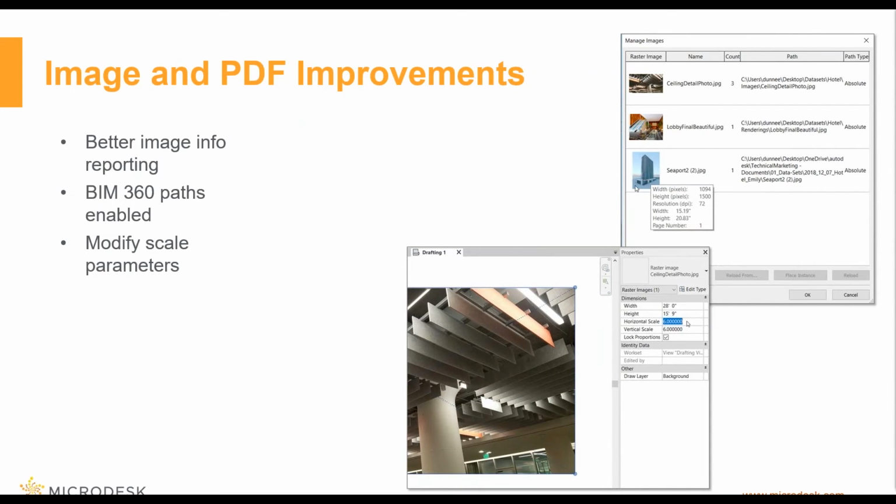For the image and PDF improvements, we already mentioned that we can now import PDFs to Revit. Now, an additional improvement is we have better image info reporting. The BIM 360 path, you can now link images that reside in BIM 360 docs directly to your models and modify the scale parameter through the properties panel.